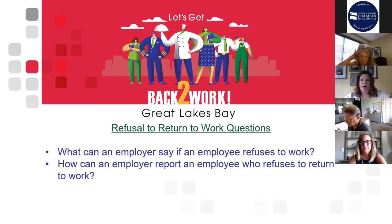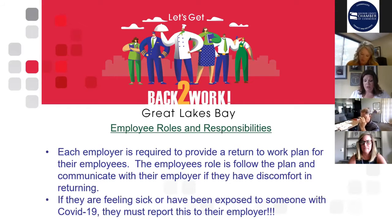Be aware that what will happen is that there will be an investigation into that claim. If it is found that the employee should be returning to work and that they've refused work, most likely what will happen is the unemployment will end for the employee, and there is a possibility that they'll have to pay that back. So there are consequences out there for not returning to work when you're being called.